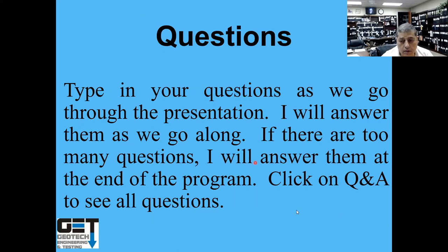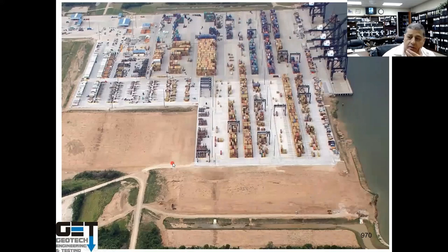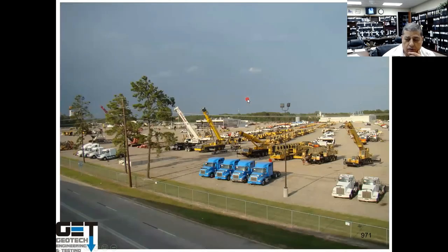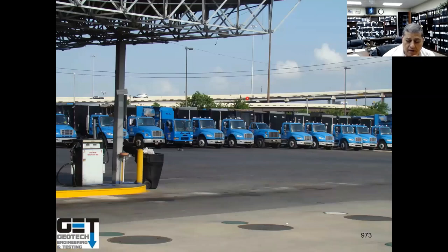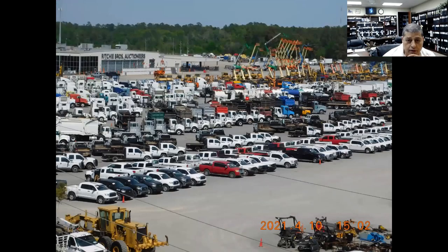Let's see, industrial pavements. These are industrial pavements at a Port of Houston project. It has roller compacted concrete pavements. Port of Houston is big on roller compacted concrete. They've been using it for a long time. These are industrial facilities with pavement systems, heavy pavements, trucks. This is a Kroger facility east of Houston, with heavy asphalt pavements. Again, more industrial. This is Ritchie Brothers Auctioneers, their facility in Northeast Houston.